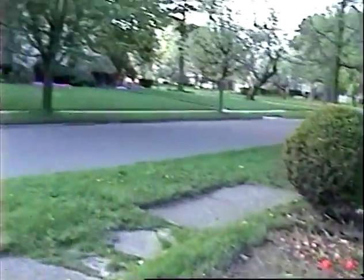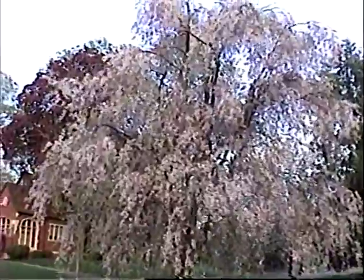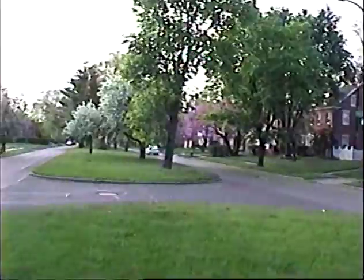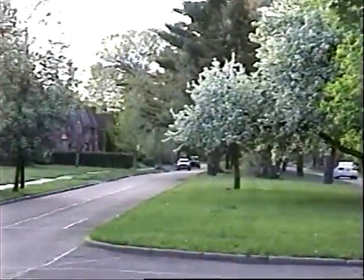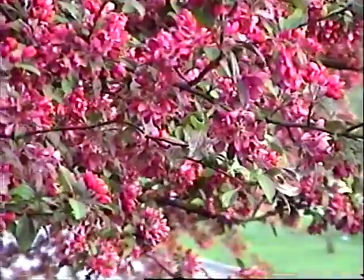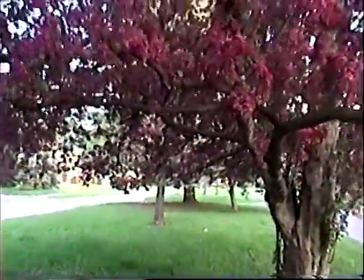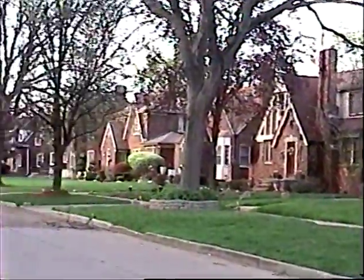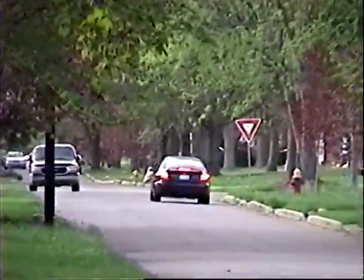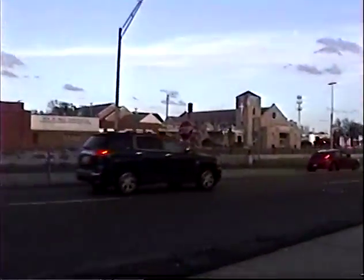Yep, doing some work on a Thursday early evening, but the spring has sprung, and the trees and some of the flowers certainly were a welcome sight after the long winter that we had, and actually pretty much a lack of spring. It went right to summer. But Mother Nature got all colorful now, so that's a good gig. And look at the landscaping here, the nice streets.